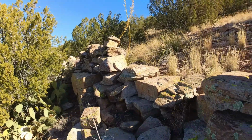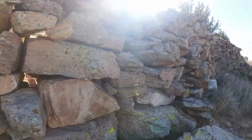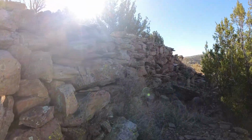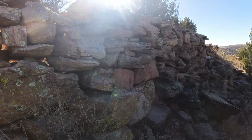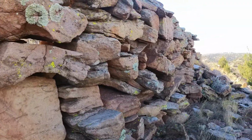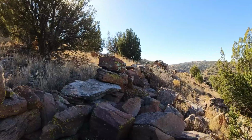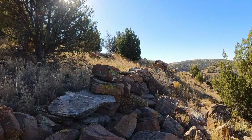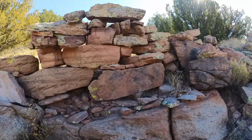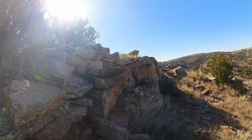This is the wall on top of the bluff. It's very carefully stacked, although it is very thin. So I'm still not sure what was the purpose of this. I mean, you couldn't live in here, obviously, but some kind of defensive something. I don't know. Some of these are very big boulders, and they're heavy too, so whoever was building this built it for a reason.